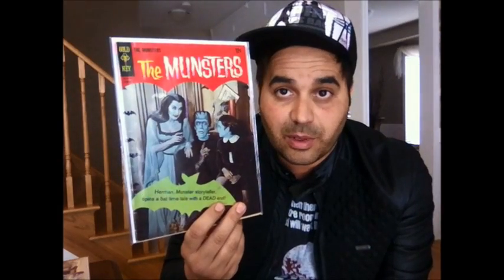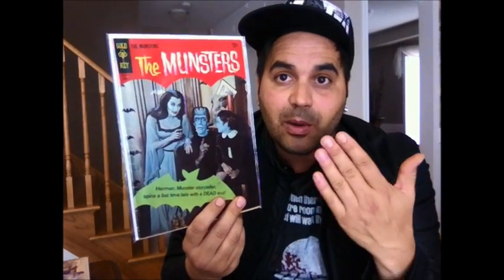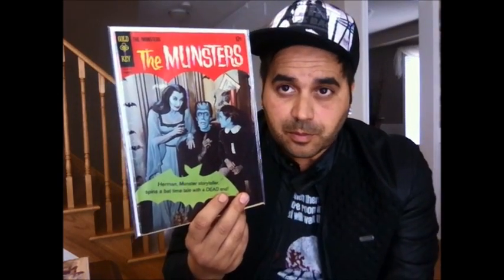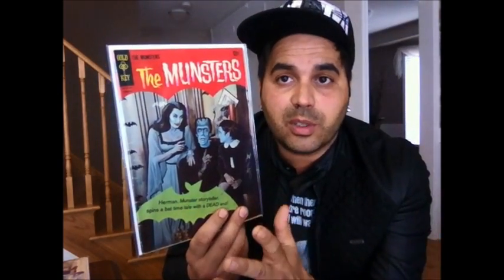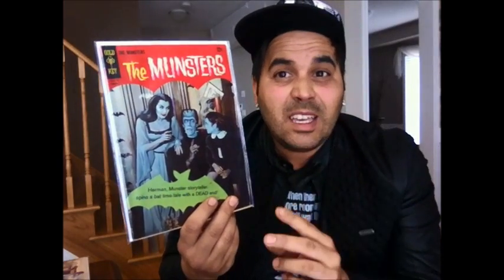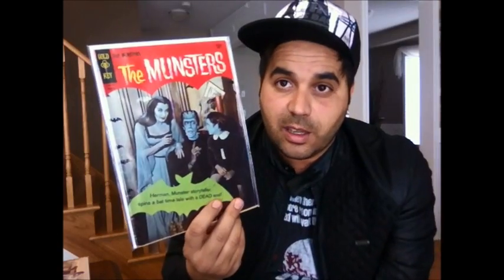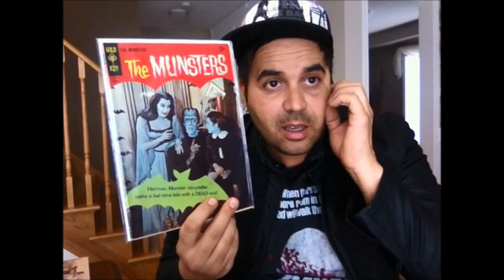This is The Monsters number 11 from 1967. This came out after the TV series ended. What I love about these Monsters comic books, I do collect them, is that they were the only comic books that actually featured vampires on the cover, because remember the Comics Code Authority banned any visuals of vampires on covers, but that rule did not pertain to the Gold Key books. Maybe Hans, Captain Strangelove, can back me up on this.